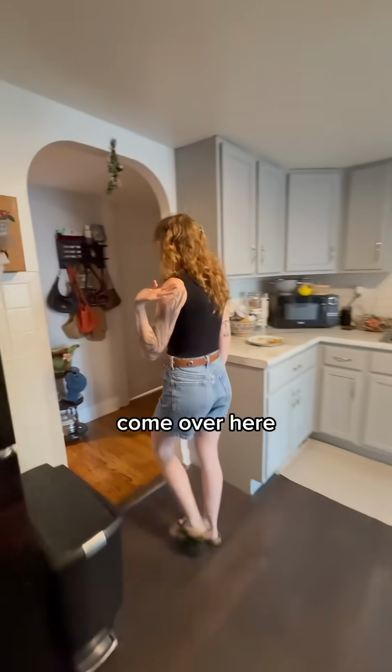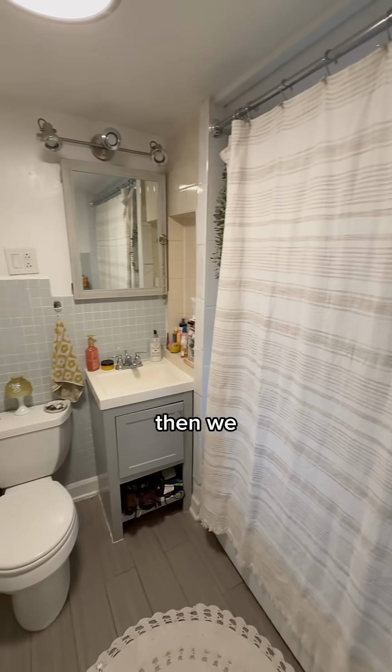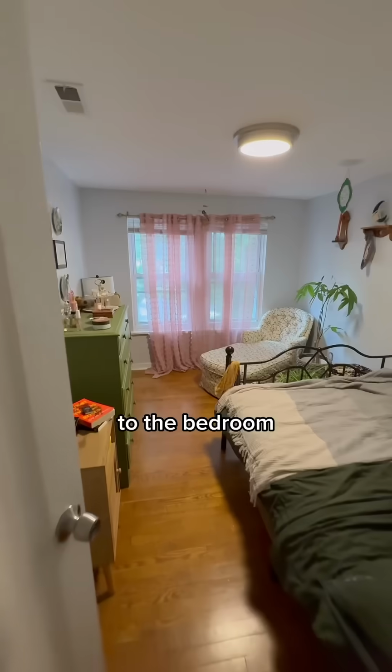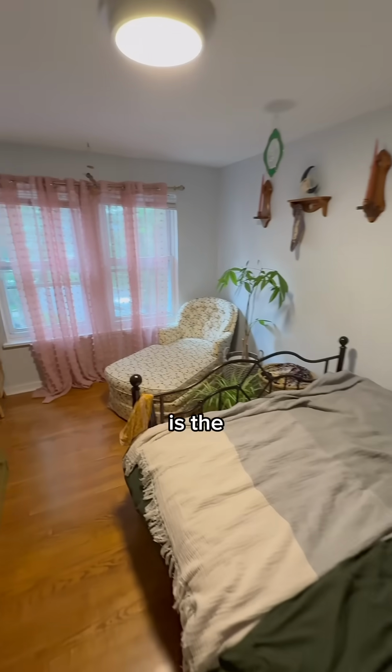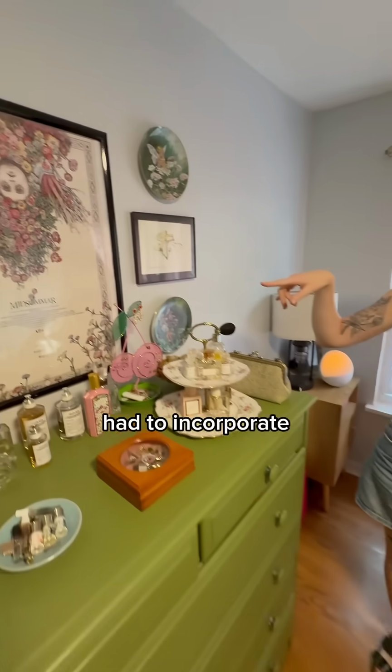Then you come over here, we have my bathroom. It's nothing too crazy. Then we come on over here to the bedroom. Very cutesy, very femme, very girly. This, I swear, is the comfiest couch I've ever sat on. And then I'm a big horror movie fan, anything A24, had to incorporate that in there a little bit.